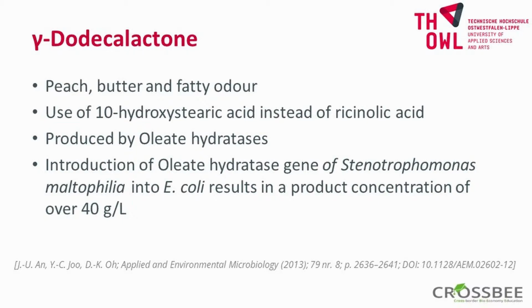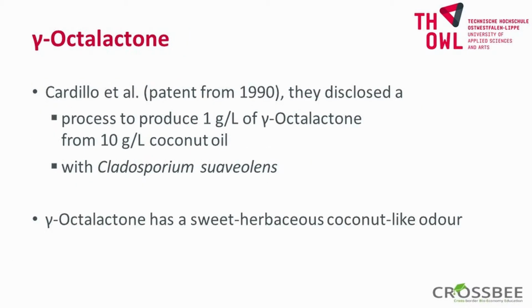10-hydroxystearic acid can be produced by hydroxylation of oleic acid by an oleate hydratase. The oleate hydratase gene of Stenotrophomonas maltophilia has been cloned in E. coli and a product concentration of over 40 grams per liter was obtained.